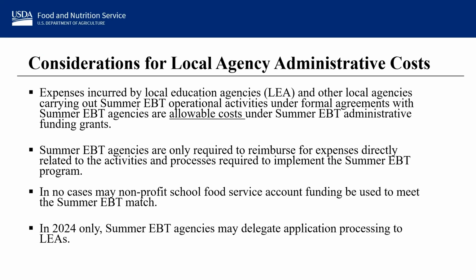In 2024 only, summer EBT agencies may delegate application processing to LEAs. However, if a summer EBT agency delegates application processing to their LEAs, then it must cover all of the administrative costs incurred by the LEAs with respect to summer EBT application processing. For LEAs that plan to use alternative income forms to certify children for summer EBT in 2024, many of these forms have already been accepted and processed by LEAs.